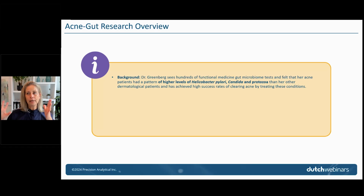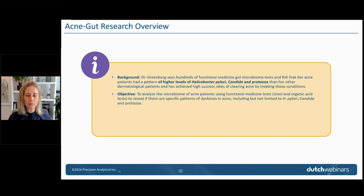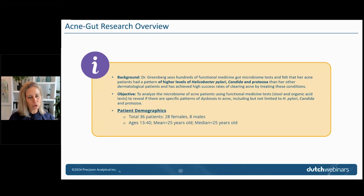So for example, there is an eczema gut that I see. That was not at all what was happening in my acne population. I felt like I was seeing high levels of H. pylori, candida, and protozoa in my acne patients. So I decided to do a retrospective study and see if this was actually the case. I pulled 36 of my most recent patients in my database with an ICD-10 code of acne. That happened to be 28 females and 8 males. The age ranged from 13 years to 40 years, but the mean and median age was 25 years.